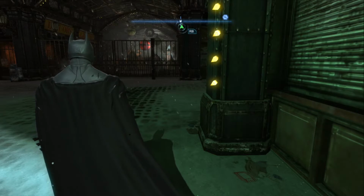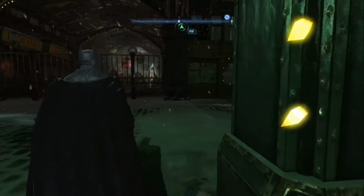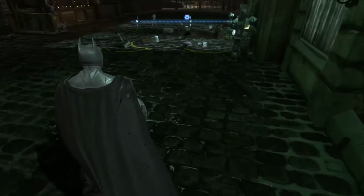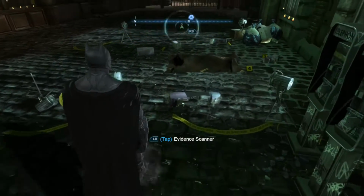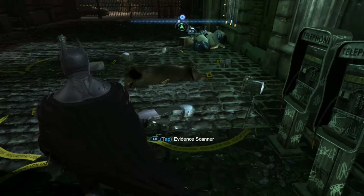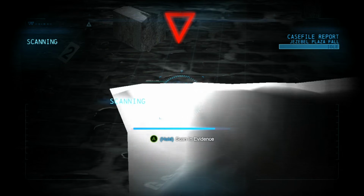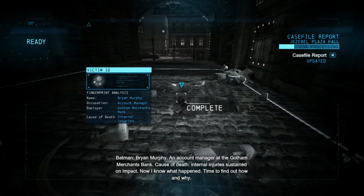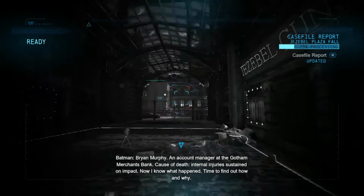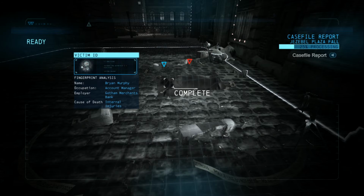Now, we just got out of the final offer, and we were informed about a couple of other things at the time, so I thought I might just jump straight into this one, which was the case file from Jezebel Plaza about the case. I'm going to assume, by the looks of it, they're going to do a reverse thing where I go through the window, up there. On impact. Now I know what happened. Time to find out how and why.